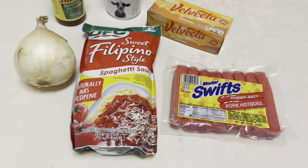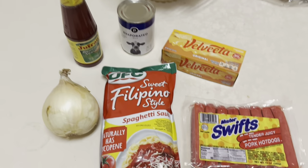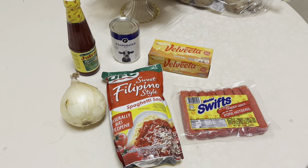The red pork hot dogs. And then I have a pound of ground beef. Actually, that's ground turkey because I like to eat a little bit healthier. So yeah, we're gonna whip this all up and we'll let you guys see it.